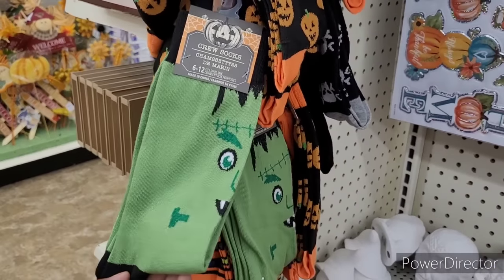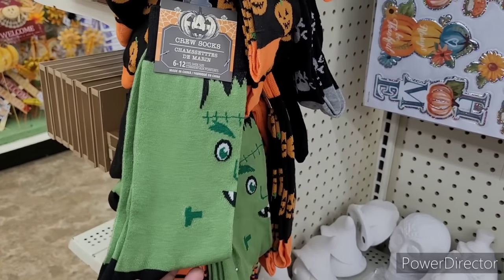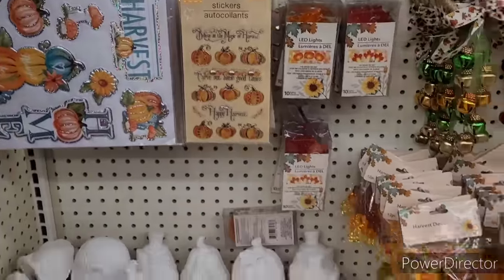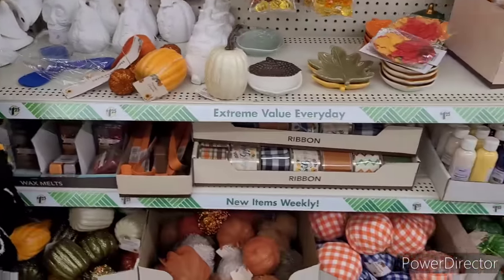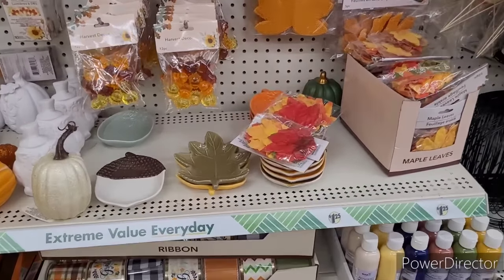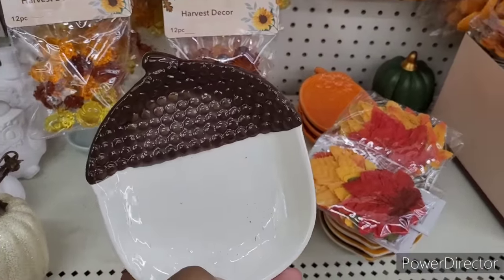Look at this. Oh, I might have to get those. There's a few things I want to get while I'm in here. I hope I don't forget. I usually forget, y'all. Pumpkins, wax melts. It sure is a crowd in here. I like this. I like that one.